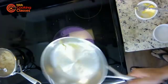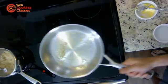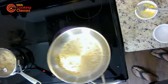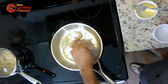This is what we're looking for. Pick the pan up. Shake the pan around. Make sure that it covers the entire bottom of the pan. You're not deep frying in butter, and you don't want dry spots either. First thing we're going to do is add the shrimp.